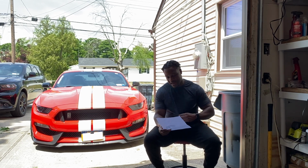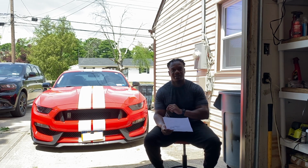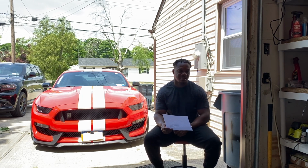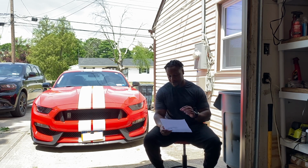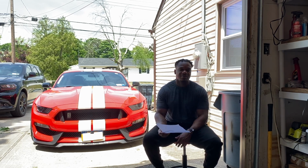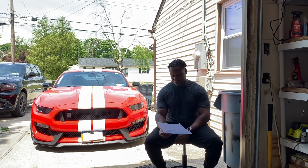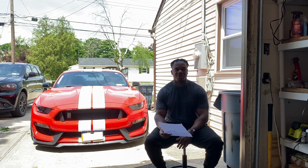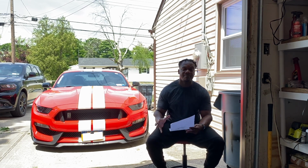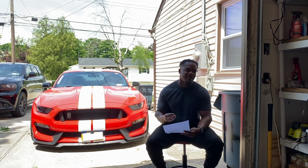So with their setup, they have like a stage 1 kit, full bolt-on kit. Their price, $6,500. Their power gains: 70 horsepower and 50 foot-pounds of torque. I don't see myself spending $6,500 to pick up 70 and 50 foot-pounds of torque. Total numbers, 520 horsepower, 435 foot-pounds of torque, which is not bad. It's not bad, but in my book, I don't see myself spending $6,500 doing that.